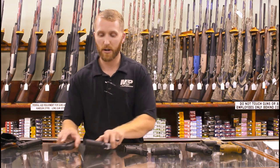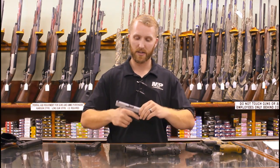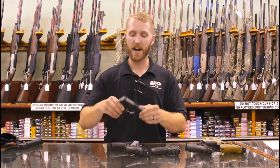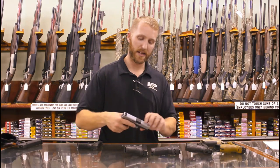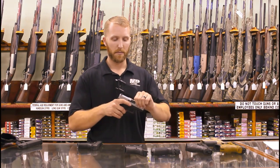So I saved these two guys for last on purpose. This is the Glock 43X. I know I got a few Glocks out here, but this is the SIG 365. I've done overviews on both these handguns. This is the one with the tritium night sights. The one I did just had the standard polymer sights.